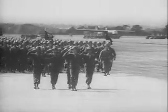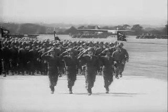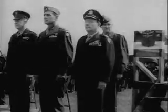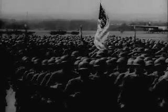From Normandy, these men would have faced further tests. How much they had learned will be history. History made by an airborne army.